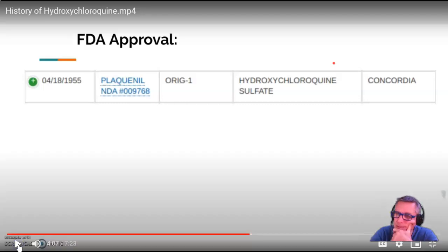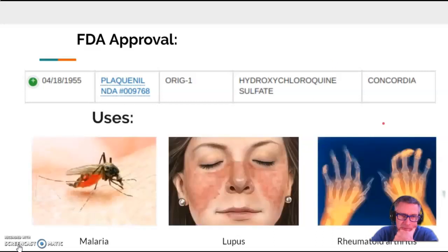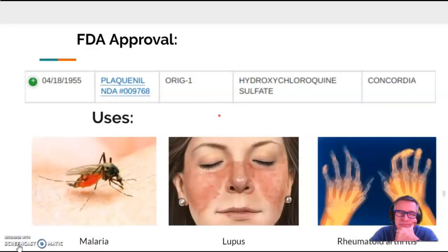My guess would be that Concordia was bought out hook, line, and sinker by some other giant pharmaceutical company. A treatment for malaria, lupus, and rheumatoid arthritis, being the main uses for it. I wonder if it was the blockbuster drug of the day. So these three main diseases plus offshoots of these three main diseases. And for a long time, Concordia was the only company that had FDA approval to use it. But then starting in 1994, there were several other companies that got approval and also started manufacturing it.